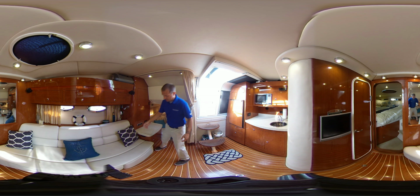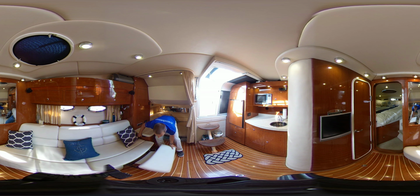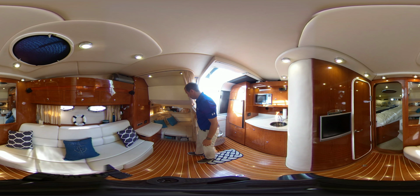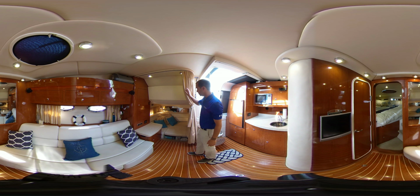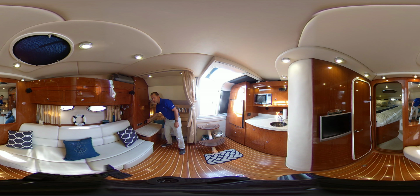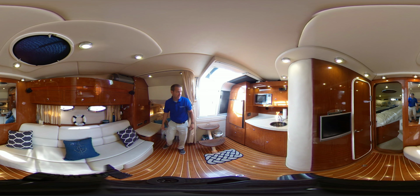Working our way back, the full couch. This boat is equipped with the recliners. And back here into the aft berth as well, which does have the privacy curtain if you want to give some a little bit of privacy when people are sleeping back there. Notice here we are going to find the air conditioning unit. Boat is fully equipped with air conditioning.